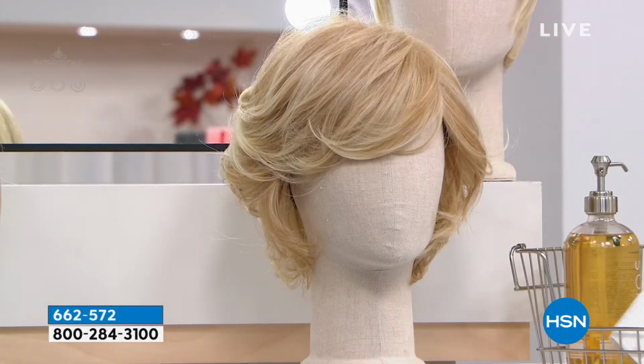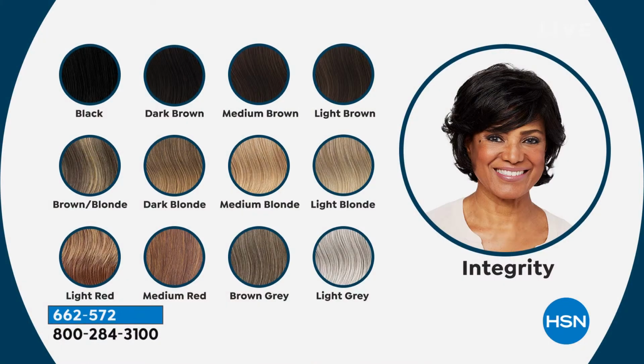All of these are gonna be different cuts and styles, whatever calls your name, that's the one you wanna go with. This is what we're calling integrity. This has got those layers of kind of barrel waved curls. You can do this styled full, you can do it close to your head and more sleek. It is a super duper glamorous look for this one. Item number for this is 662572.